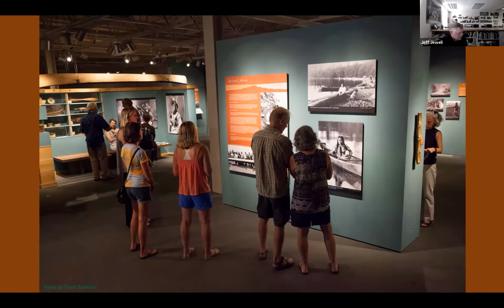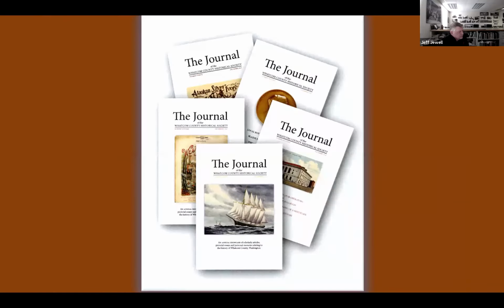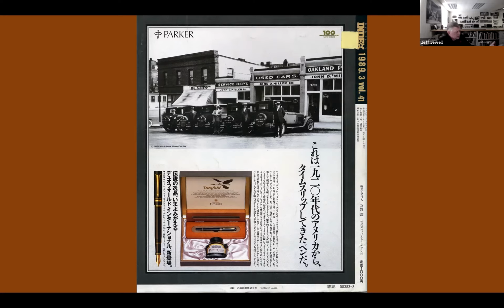Not only do we do exhibits for the museum itself and other museums, but also for businesses. And so all over town, restaurants, banks, dentist offices. This is at Sycamore Square. Also provide images to publications, including the Journal of the Whatcom County Historical Society. Big shout out to them. Magazines.